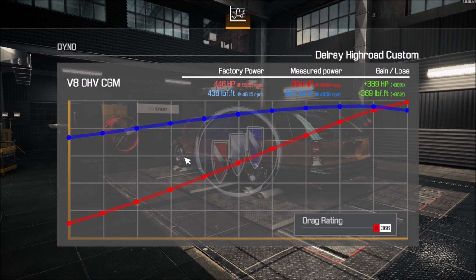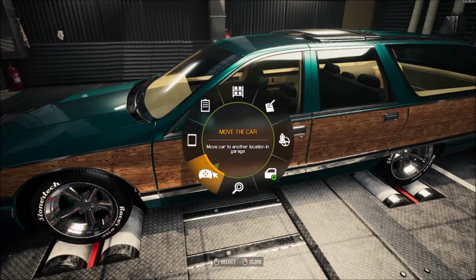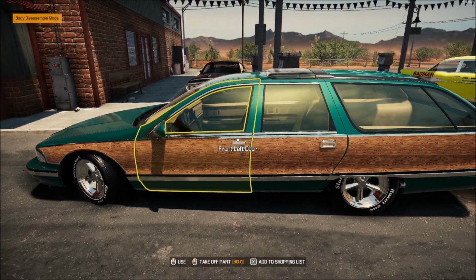Finally, 834 horsepower, 807 pounds of torque. The drag rating at 366 on a B rating isn't really all that great because it'll get spanked out there. It's kind of sitting midway, so I don't think it would do very good on the drag strip, but you never know.